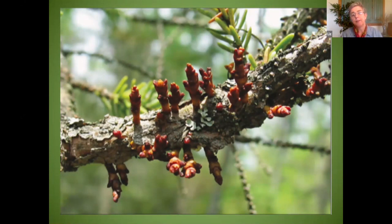It grows to about 1/3 of an inch tall, and it produces these little tiny seeds that just pop out and land on another twig and grow. If you look from a distance at a place where this dwarf mistletoe is growing, you'll actually see witch's brooms that are caused by this growth.